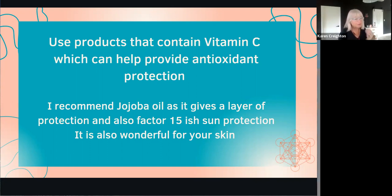Now, on another note is jojoba oil. I always recommend jojoba as it gives a layer of protection, and it also is a factor 15-ish sun protection. So it's wonderful for your skin. Now, the reason jojoba is such a brilliant protector is it's actually not an oil, it's a wax.